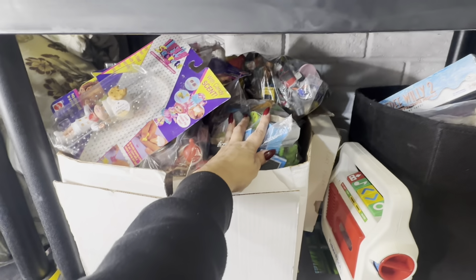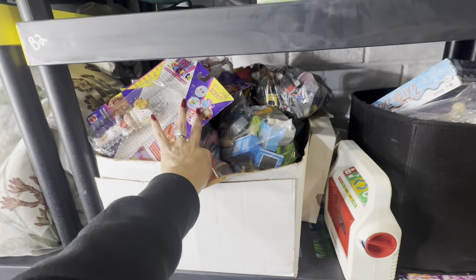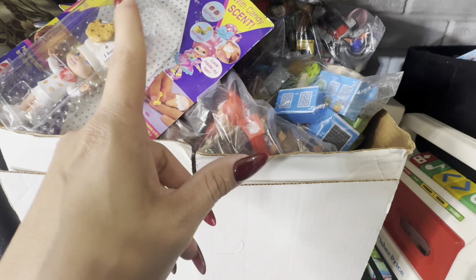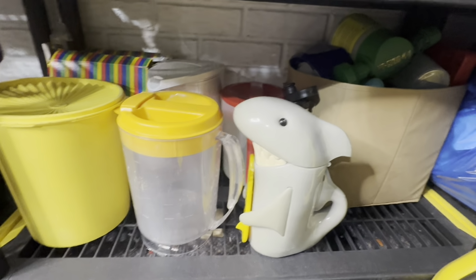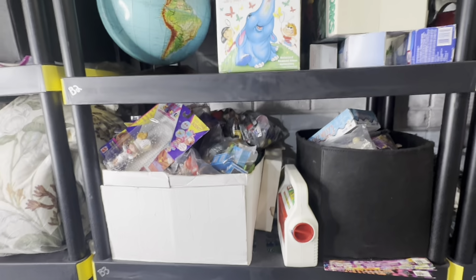I need to go through this because I pulled some of this stuff to get rid of. This is going to be toys and a lot of little action figures and stuff. I bought these big bags for maybe 2 items that were in there, and I need to just get rid of the rest of it. And then down here, I have my plastic kitchen items, so that, again, they're not taking up room on a metal shelf where heavy items should be.